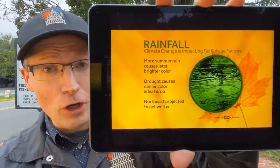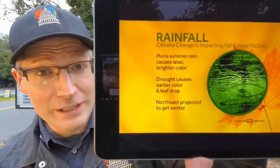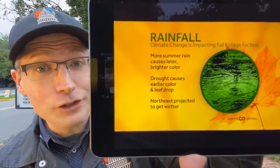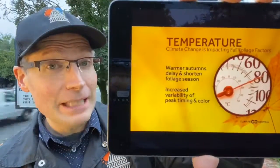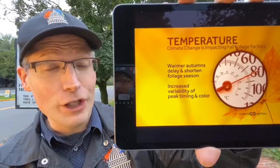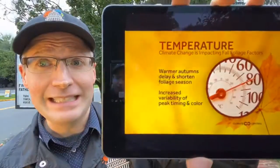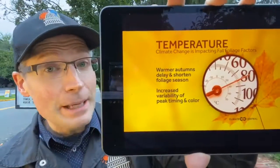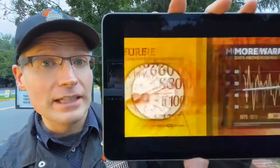Now, the rainfall, both high rainfall and low rainfall are stressors on trees and can actually affect the color, mute the color, and make the leaves drop faster than average. And we also talked about temperature. We've had a 98 degree reading in DC earlier in October, our new monthly record highest ever temperature for October in Washington, D.C. Warmer autumns delay and shorten the fall foliage, and we're going to maybe see increased variability in timing and the duration of color in the coming years.